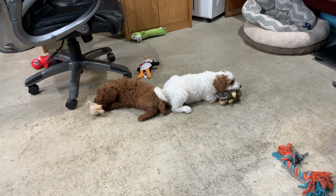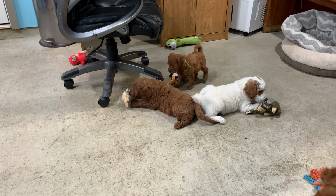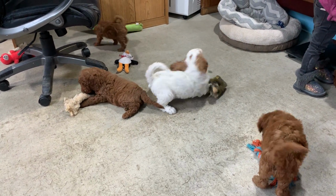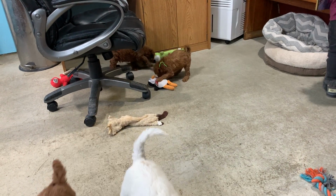Look at these sweeties from LaLa. We have, well, it was a large litter of 10 puppies, so we have a good variety here. 6 puppies left. 1 girl. And there she is. Look at that little girl with the light green ribbon over there. She's the smallest, of course.